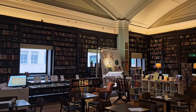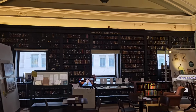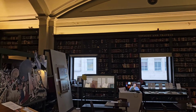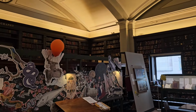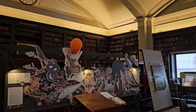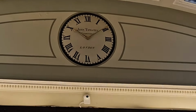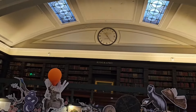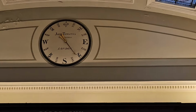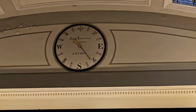Little did I know that when I was a kid in English class, decades and decades ago, I would be standing in the building where Roget's thesaurus was written. That's awesome. Look at that clock on the wall. And then opposite that, check this out, y'all. A contraption, I should know the name of it, but I'm not sure what it's called, that gives you the wind direction. How cool is that?